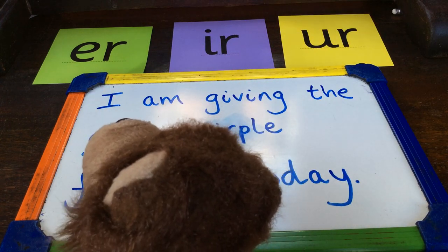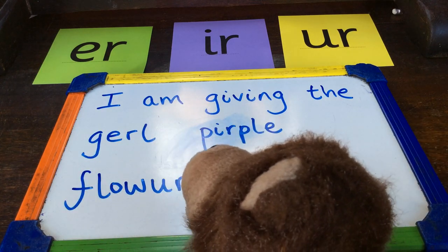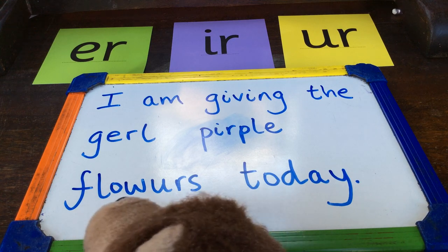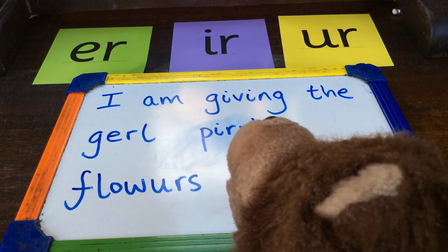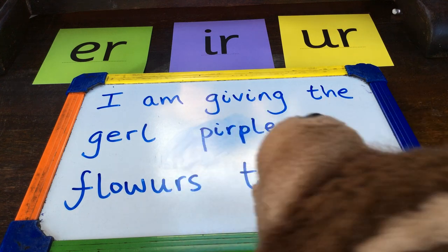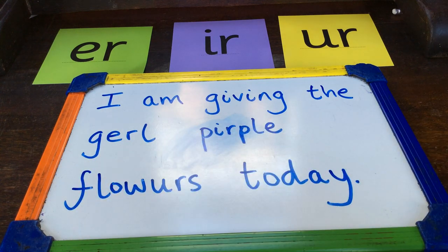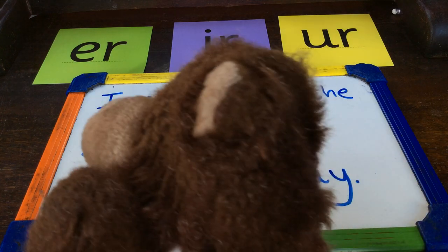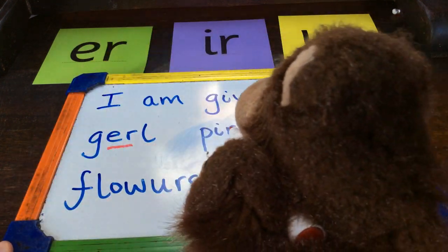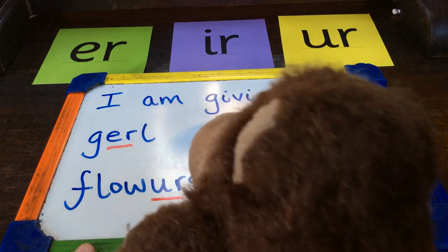So here we go. It says, I am giving the girl purple flowers today. I am giving the girl purple flowers today. Yay, lucky girl. Okay, now let's underline the er sound in this sentence. I am giving the girl, oh, there's an er sound there. So let's underline the er sound. And then purple, there's another er. And then flowers. So there's three er sounds.